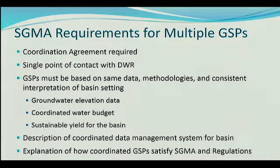It has to describe how the agencies have used the same data and methodologies for groundwater elevation data, a coordinated water budget for the basin, and sustainable yield for the basin, supported by description of the undesirable results for the basin as a whole, and an explanation of how the minimum thresholds and measurable objectives defined by each GSP relate to those undesirable results. There has to be a coordinated data management system for the basin as a whole, and an explanation of how the coordinated GSPs implemented together satisfy the requirements of SGMA and the GSP regulations. Failure to reach or implement the coordination agreement risks the entire basin being designated probationary by the state.